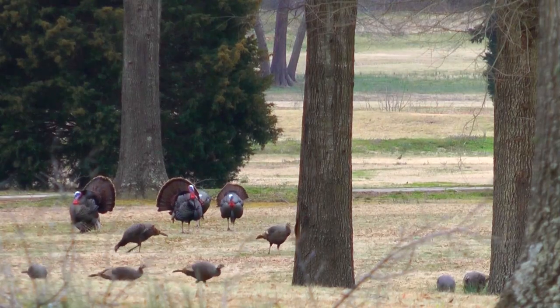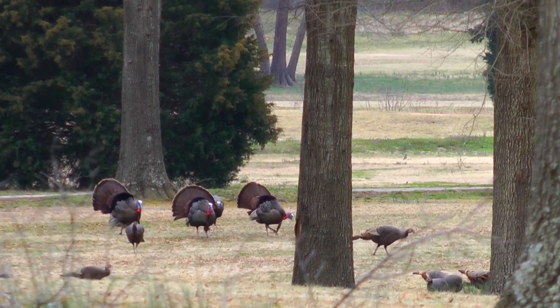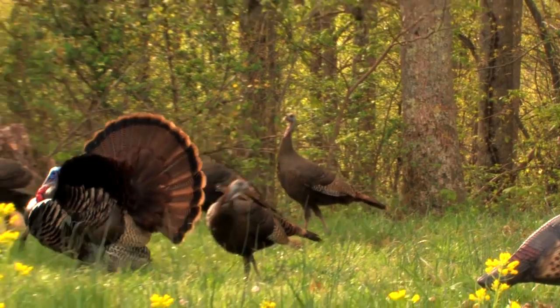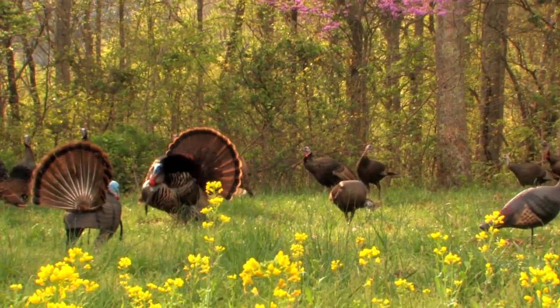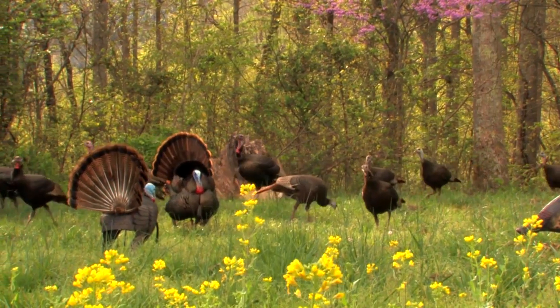Right now, what I'm finding here is the birds are pretty well grouped up yet. They haven't broke up a lot. They're in very large bunches. The adult gobblers have got with the flocks and run off subdominant birds. When you have a lot of birds, if you can catch them before they all get organized in the morning and get off on their merry way, that increases your odds. Try to get in tight.